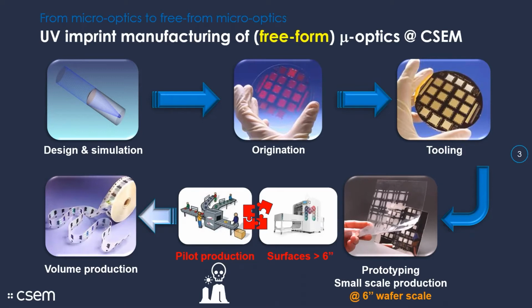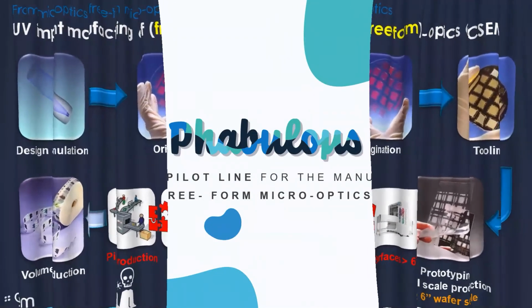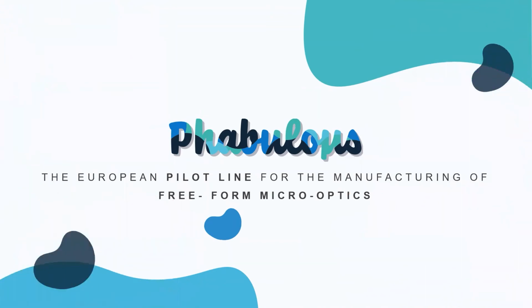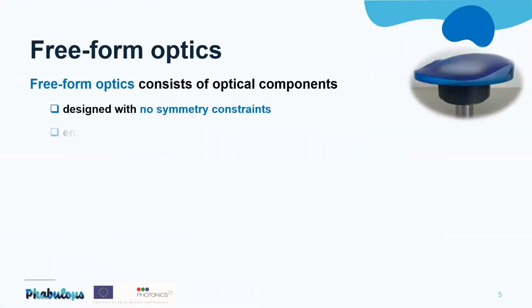After several years of experience in nano and micro-optics, we are now pushing in the field of freeform micro-optics, where we are leading a European project that is meant to set up a pilot line for the manufacturing of freeform micro-optics, PHABULOuS. Before telling you about PHABULOuS and how it is linked to automotive lighting, I would like to tell you about freeform micro-optics.